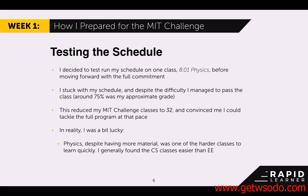So this kind of meant that even though I picked a class that leaned towards the hard side on average, I couldn't have known that in advance, but I was a bit lucky. If I had picked a class that was really easy, it maybe would have thrown off my planning.